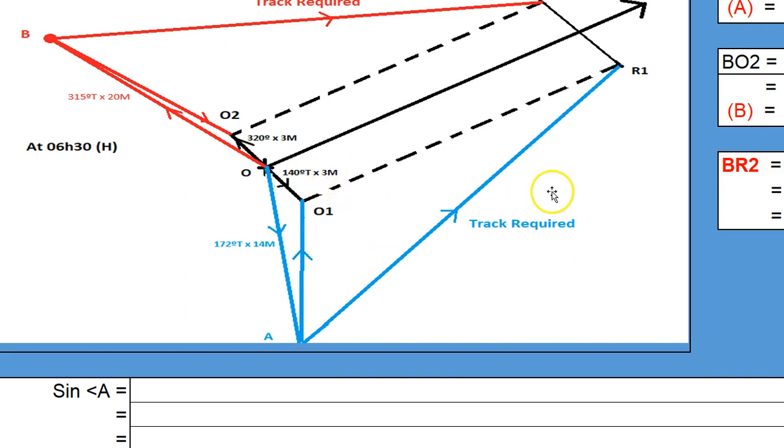So graphically, if we're looking at the diagram, vessel A is over here, but the point where it needs to meet, or the point it needs to reach, is there. So that's what it's aiming for. This track over here, this vector A-O1, is actually the relative vector that needs to be maintained by the target to get to position O. And this O we've then moved up, so O, which is the actual target, we're working with O1.